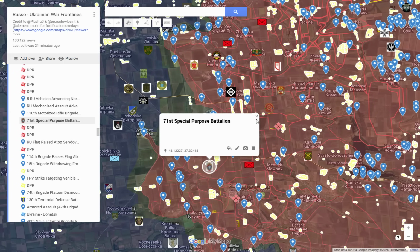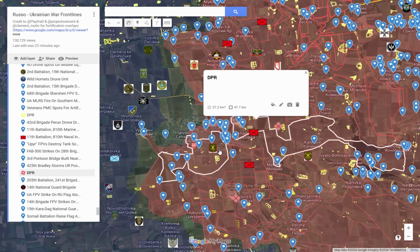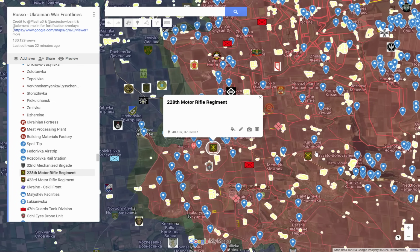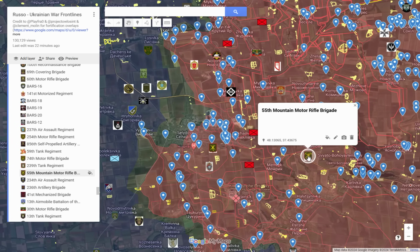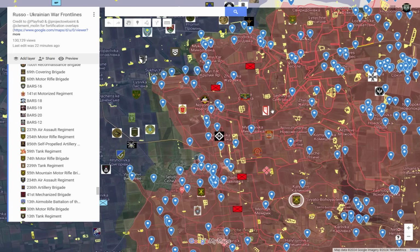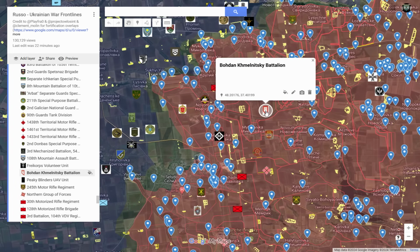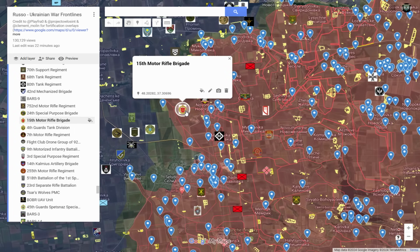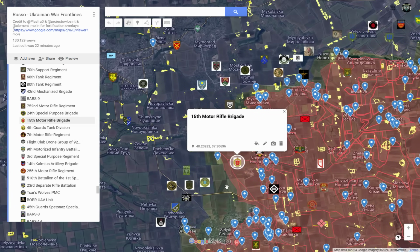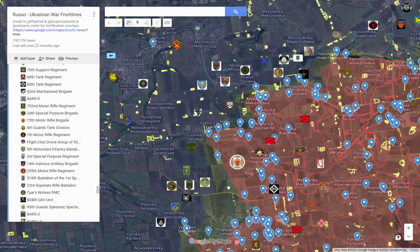It was involved in attacking around the Korochenka mine, as you may recall from the previous video. You have the 228th Motor Rifle Regiment. Here you have the 55th Mountain Motor Rifle Brigade. They were definitely involved. The 15th Motor Rifle Brigade, I think, also had a certain level of involvement, but its units are split up between various sectors, including further to the north, and even, I believe, a certain company or battalion operating in the Kursk region. So, yeah, that's just part of it. Also, some DPR units that I did not mention.